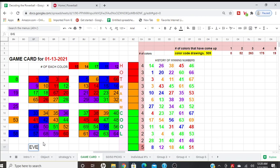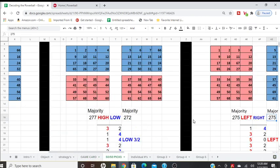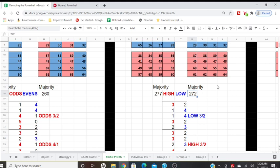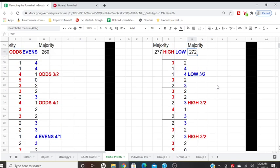Okay, so the next one I have is this high and low. And then I have left and right, and then I have this red and blue area. So I got these 4 things that give me a clue on where I think the 5 white winning Powerball numbers are going to pop up. Okay, so looking at this one, it's pretty close at 277 to 272. This one's really a toss-up for me, but I'm going to go with, I think, more low numbers are going to come up than high. So I'm going to write that down. More to the low side than the high.